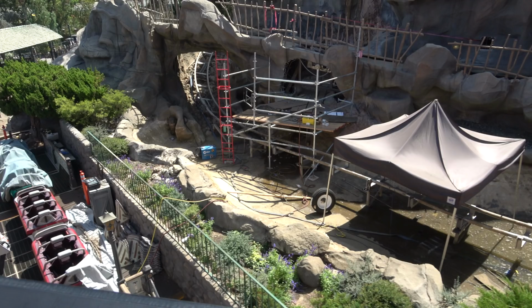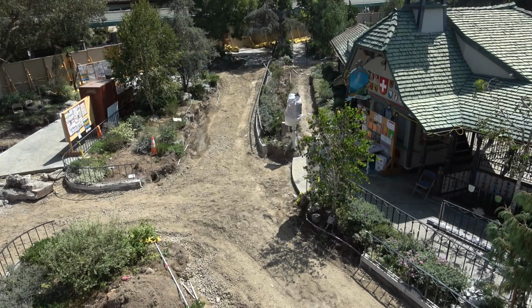But I guess I was pointing that out to show that this isn't just for the queue, which, by the way, is up for debate. People are saying that all that work out there is to make a different queue. And by the way, you know what? Let me toggle back one spot here. Some are suggesting that they want to extend the Matterhorn queue out from, okay, so this is where the queue is normally, and they want to build more queue right here.